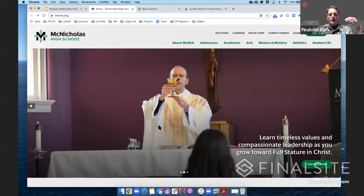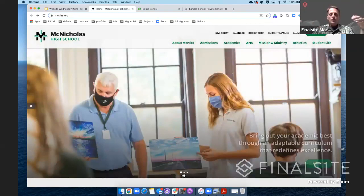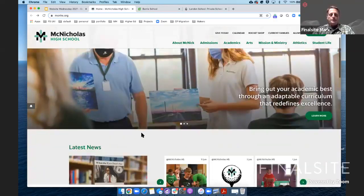They're really kind of taking it and making it clear via pictures and via their large kind of messaging. And I think that combined gives you a really good sense of who this school is, especially when you have something in the navigation that says mission and ministry. So I think in terms of identity and really expressing what the school values and the kind of education that they bring to prospective families, the site does a really great job of that.